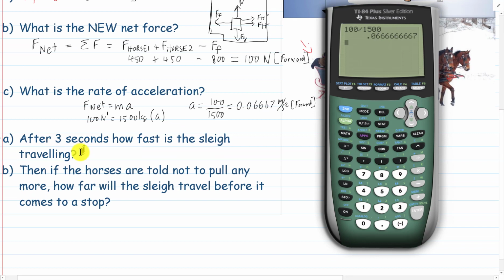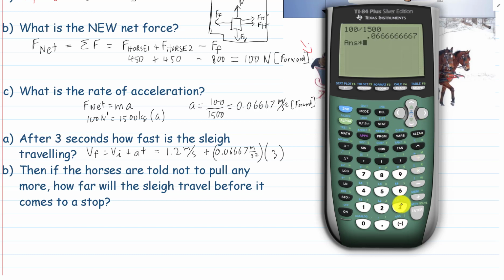Okay. After 3 seconds, how fast will it be traveling? So we can go right to VF equals VI plus AT, and VI was 1.2 meters per second, plus A is 0.06667 meters per second squared, and it's now going to go for 3 seconds. So we take this number, multiply it by 3, and add 1.2. So this is going to equal 1.4 meters per second.